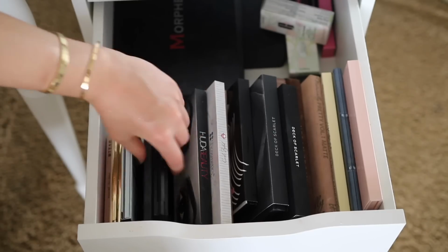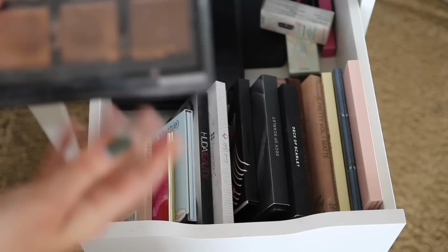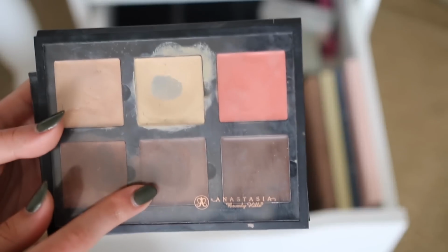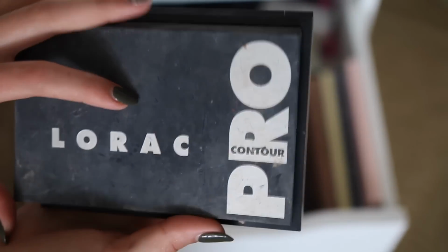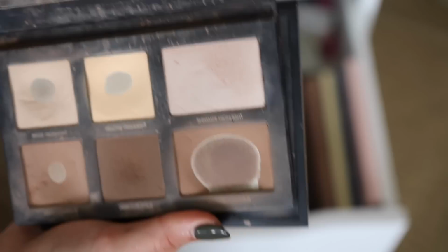Then I have two contour kits. This one is the Anastasia Cream Contour Kit. I don't really use it that much anymore. And then this used to be my go-to contour kit, and I don't really use this one that much either, but it's the Lorac Pro Contour. And yeah, this one's pretty beat up.